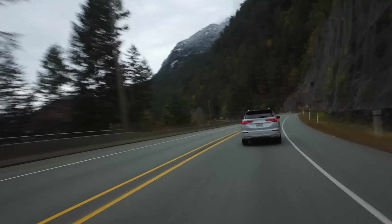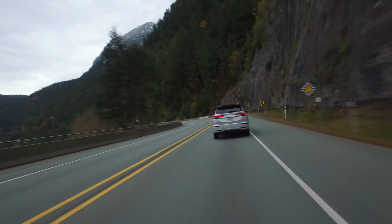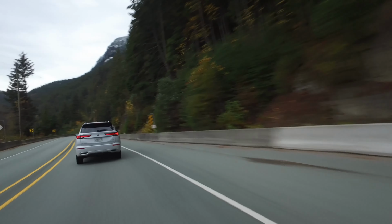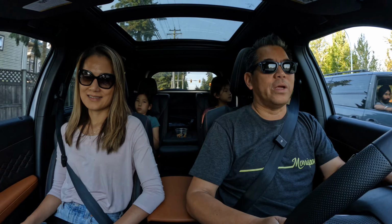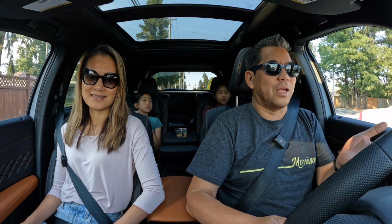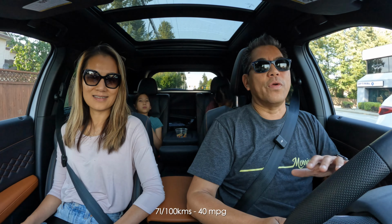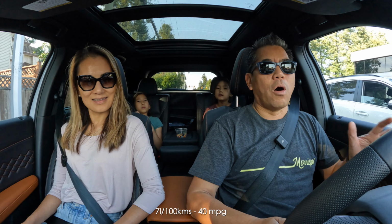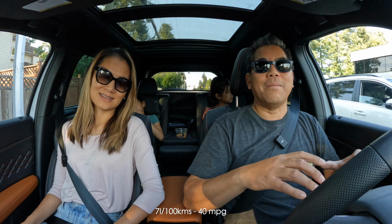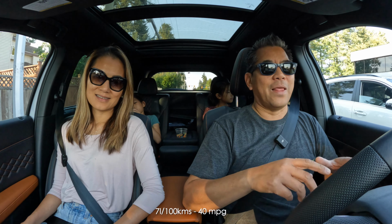80% of our driving is highway driving at higher speeds, and you're not gonna get the best fuel economy doing that. But even then, with a completely depleted battery, here's an example, we average basically around seven liters per 100 kilometers. That's without any battery at all. If you were going to drive at slower speeds, you're going to get much, much better numbers than that, for sure.